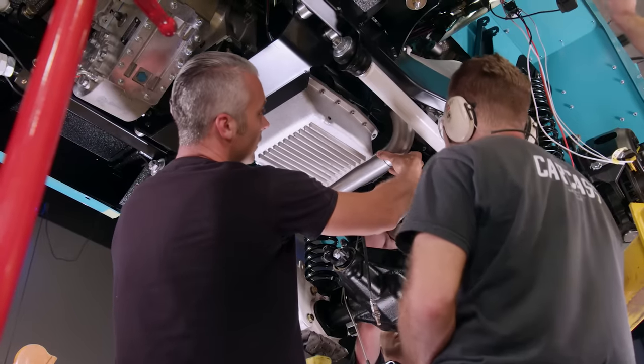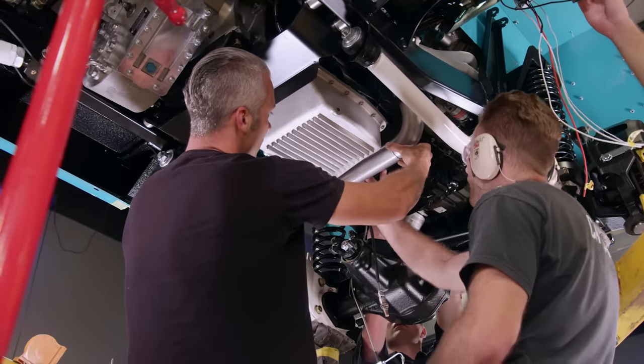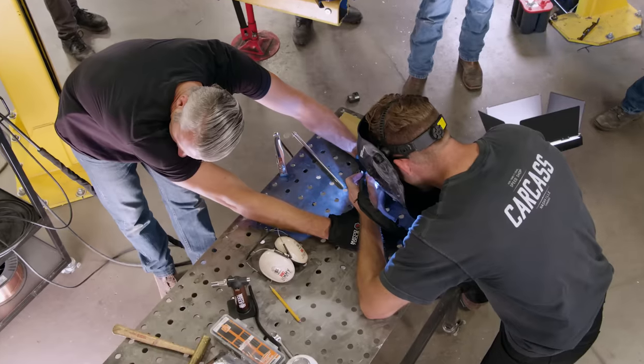Like the bottom of the pan. Yeah, how much room is here? It's up to you. You just tell me up, down, left, right.